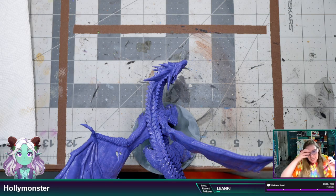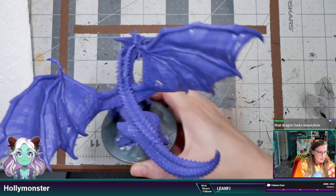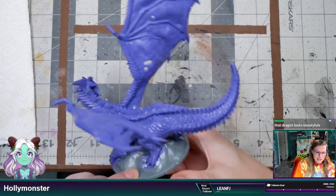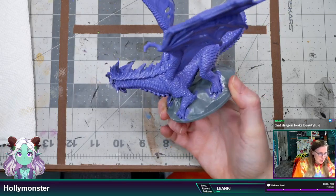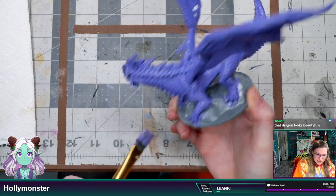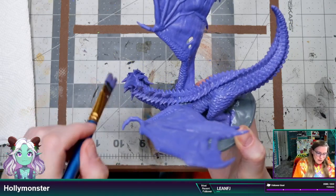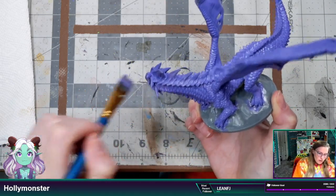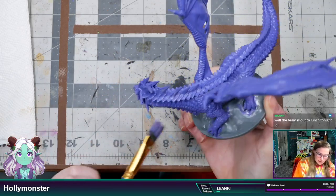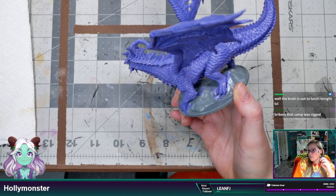Although again, I still am not sure how the diorama entries are judged. Because some of the dioramas I felt should have scored way higher than they did, and some of them that got golds, I was just like, I don't understand how you're gold. Because you're just one mini on a base, and it's a very well painted base, but it's still just a base. I think I need to have someone tell me what the terminology actually means. Because I don't get it. The brain is out to lunch tonight.